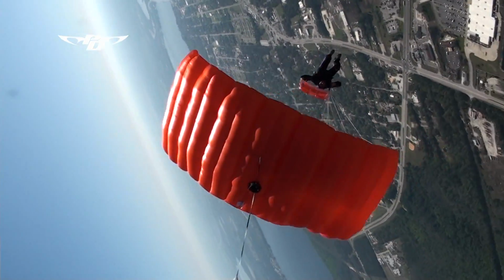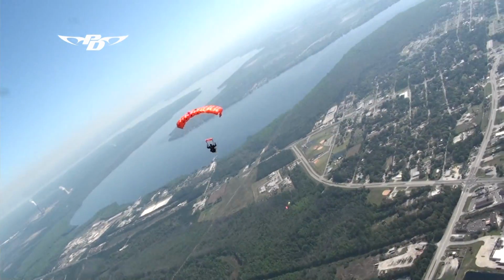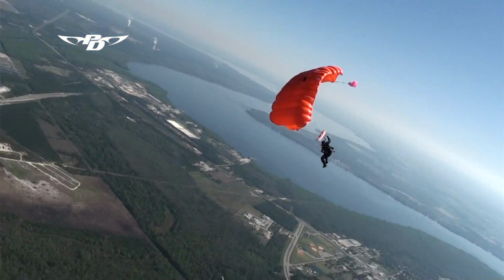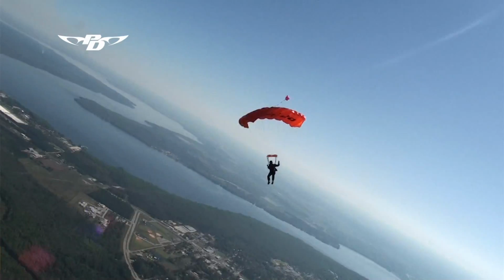Our TSO request for approval for the Optimum 160 through 253 included an exit weight up to 300 pounds. We decided on this weight limit for 3 reasons. First, many active jumpers that are larger need a reserve that is up to this task. They would like it to pack small, but they need it to open and land well.